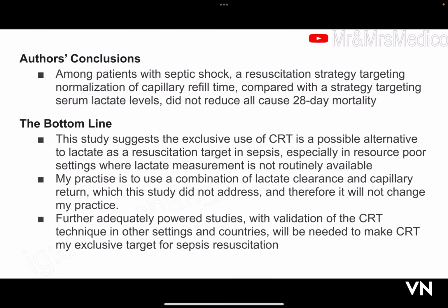Author conclusion: among patients with septic shock, a resuscitation strategy targeting the normalization of capillary refill time, compared with a strategy targeting serum lactate level, did not reduce all-cause 28-day mortality. The bottom line: the study suggests that exclusive use of CRT is a possible alternative to lactate as a resuscitation target in sepsis, especially in resource-poor settings where lactate measurement is not routinely available.